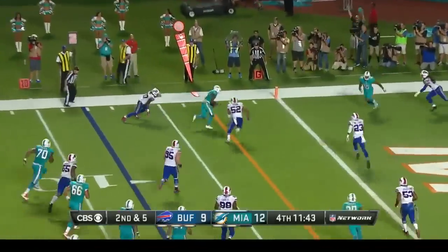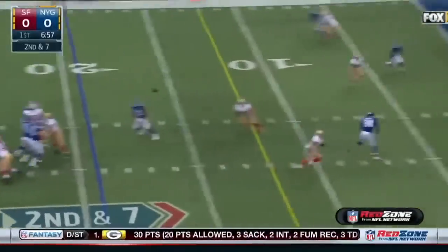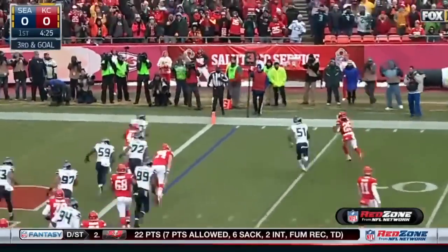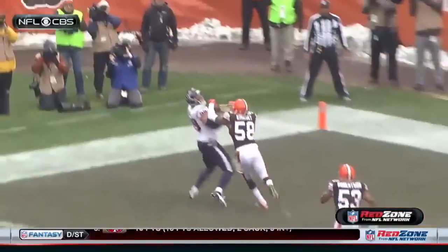Well, here's Jarvis Landry. Second down and 7. Fake to Jennings. Manning over the middle. Touchdown. Bird and goal. The toss to Charles to the edge. Watt lined up top of your screen. They go his way. Watt.